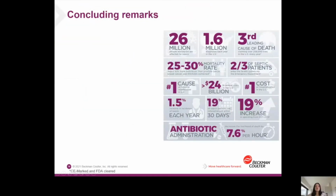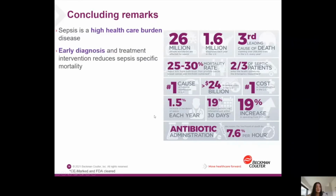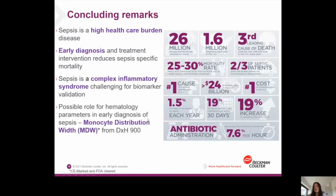So just to conclude some of the information that I've shared so far, sepsis is a high healthcare burden disease. Early diagnosis and treatment intervention really reduces sepsis-specific mortality, and it is a complex inflammatory syndrome that is challenging for many biomarker validation. And I've shown how monocyte distribution width from our DXH900 hematology analyzer may actually play a possible role for early diagnosis of sepsis due to its availability with every complete blood count with differential.